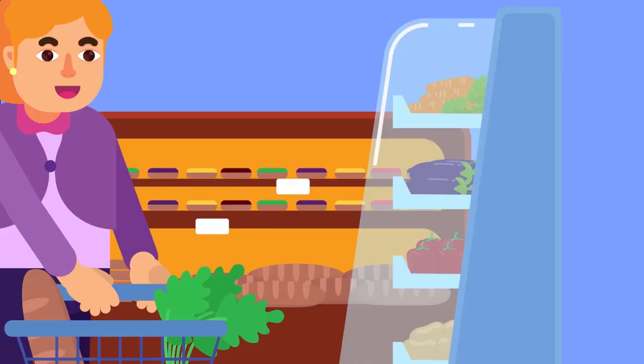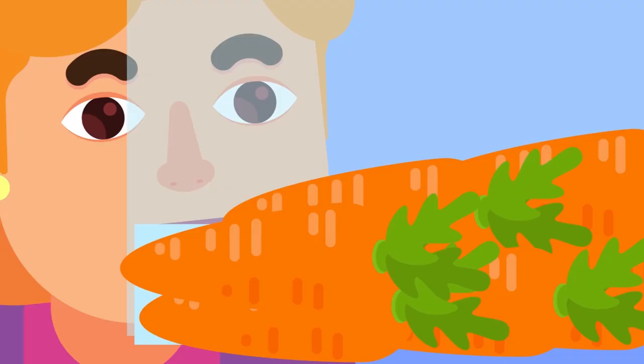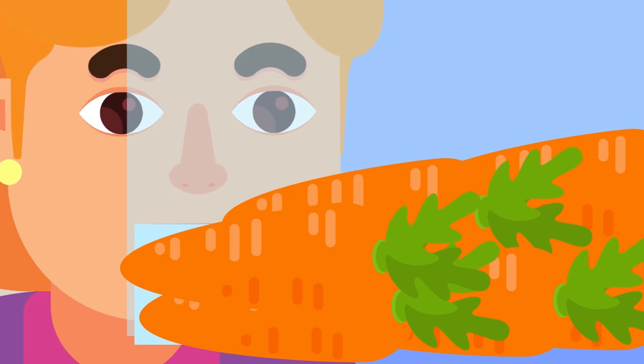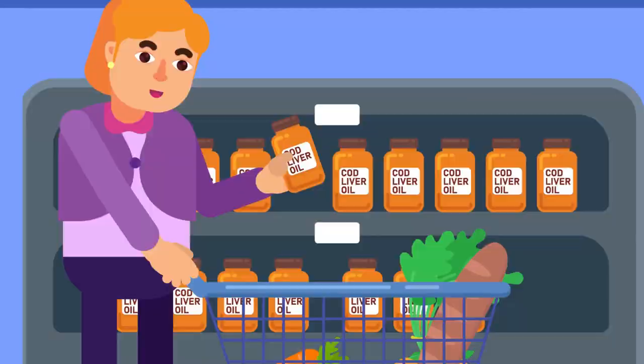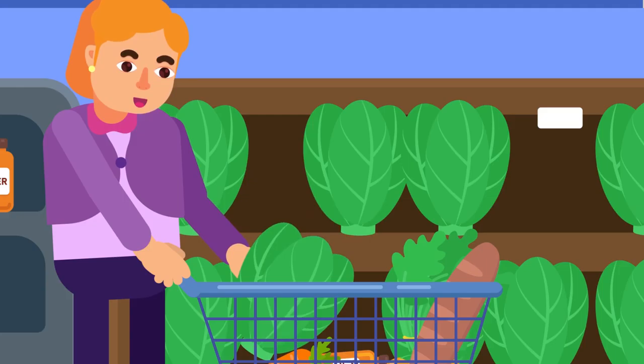Source and functions of vitamins. Vitamin A. Ever heard carrots are good for our eyes? How is that? Carrots are a rich source of vitamin A, a fat-soluble vitamin, which is required for the formation of a light-sensitive pigment in the retina and for maintaining healthy epithelial tissues. Rich sources of this vitamin include dairy products, fish liver oils, and green leafy vegetables.